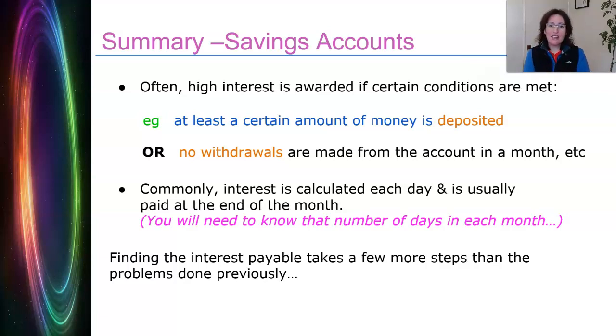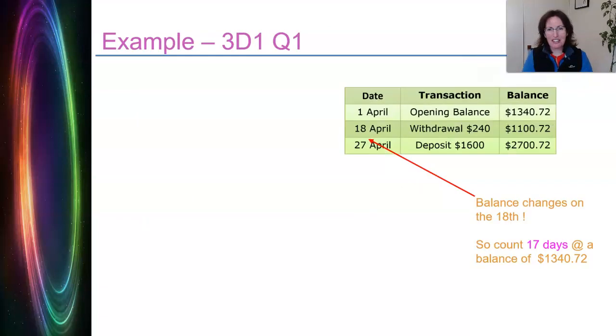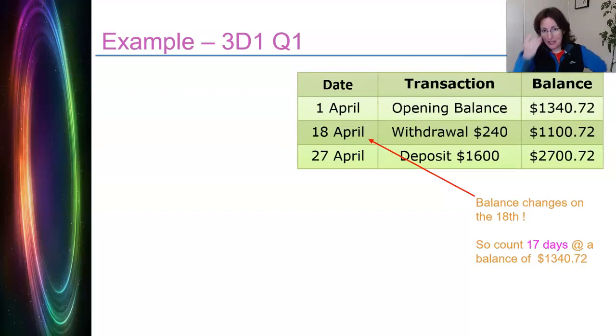So it's really encouraging you to commit to saving and leaving your money in the bank for a while. Now, commonly the interest is calculated each day, and it's usually paid at the end of the month. So obviously you need to know the number of days in each month. If you have, say, $500 in the account to start with, and at the end of the month it's still $500, that's easy to calculate. But if you add some money in, then the amount that the interest has been calculated on has changed. And likewise, if you withdraw some money, that principal amount has changed as well. So we're going to work through an example to show you how all of this works.